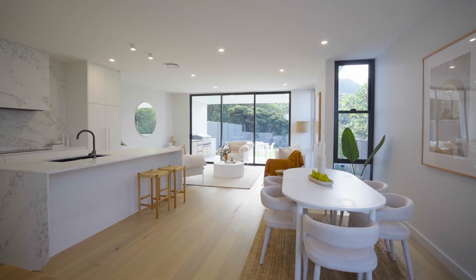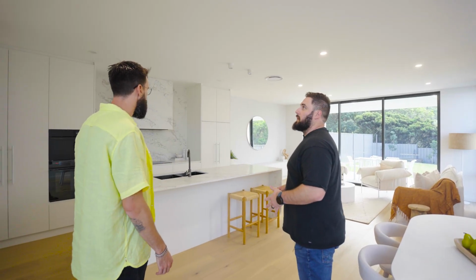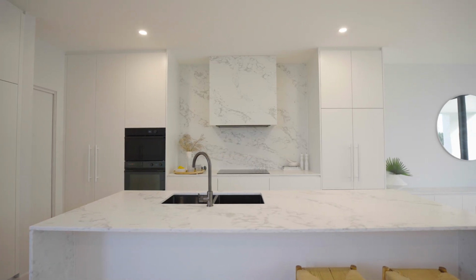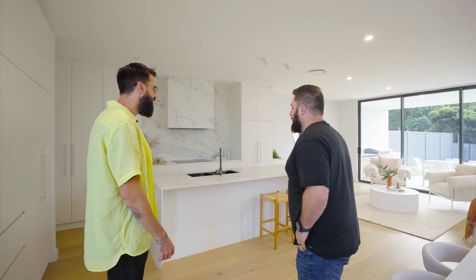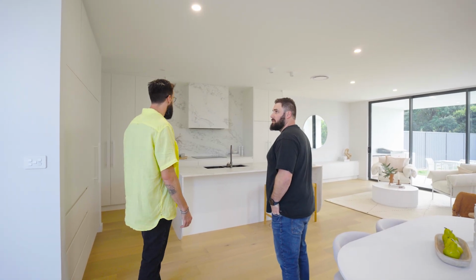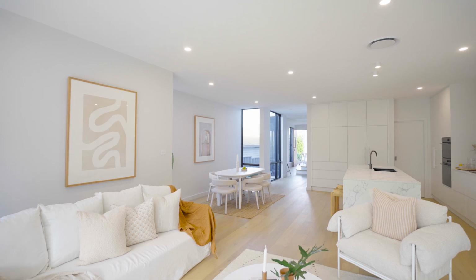The other criteria I gave the architect was I wanted it to not feel like a duplex. I wanted it to feel more like a house. So really making the living and dining area quite large and spacious, and feeling quite open. Which is funny because the first thing I said when I walked in here was, "This is huge. It feels like a house." You'll see even more so upstairs when we go up. It's a 226 square metre floor area, so it's as big, if not bigger than most 4-bedroom houses.